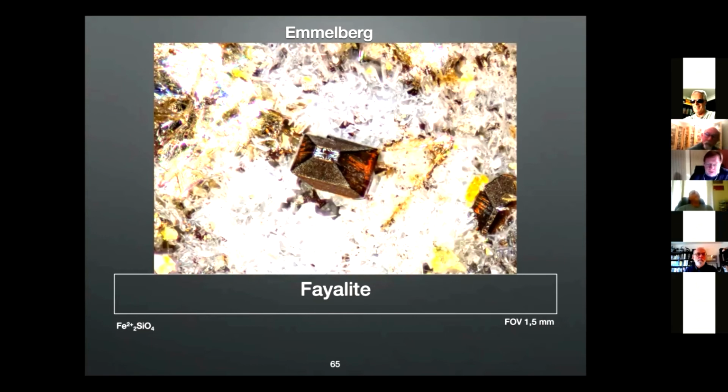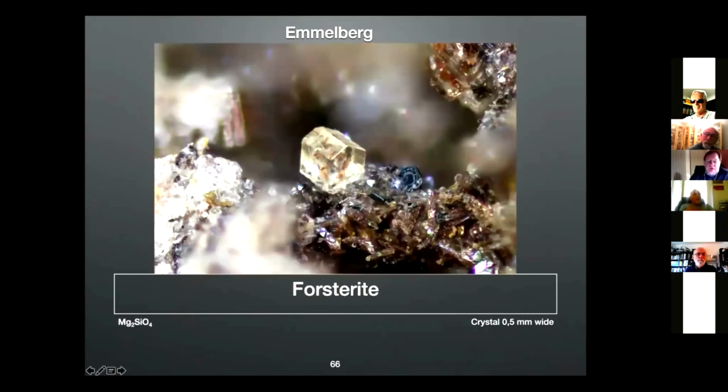And the forsterite on the next slide is the other end member of olivine. It took me some time to figure that out, but the crystal shape was clearly orthorhombic. It's here, you can see that. And therefore, forsterite is the only logical conclusion in this environment. And it's, once again, very small.